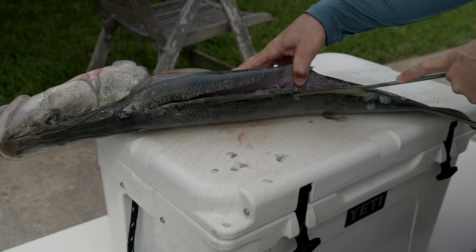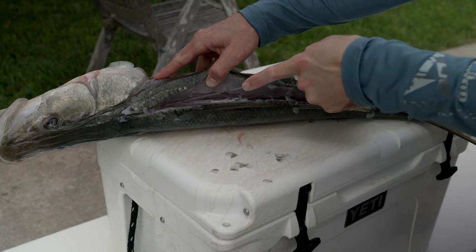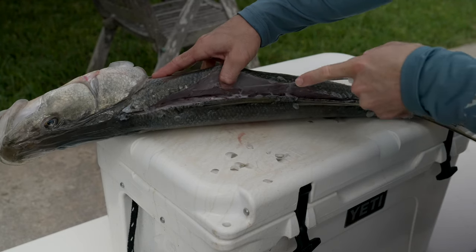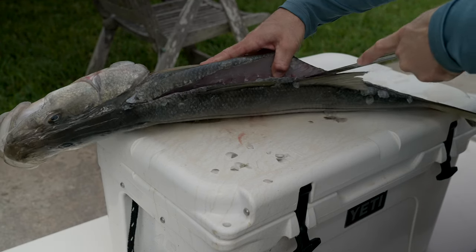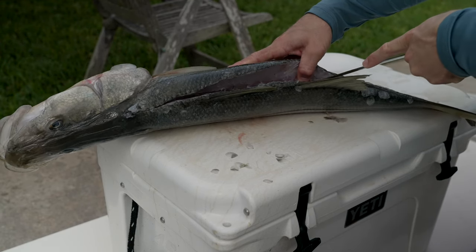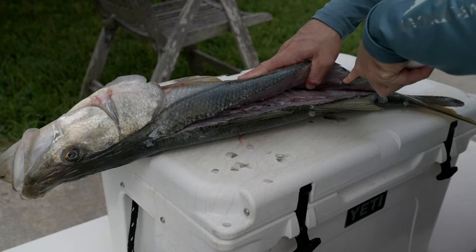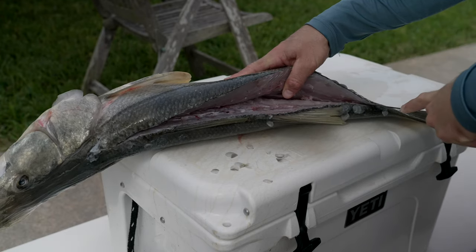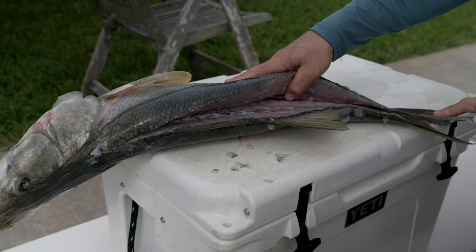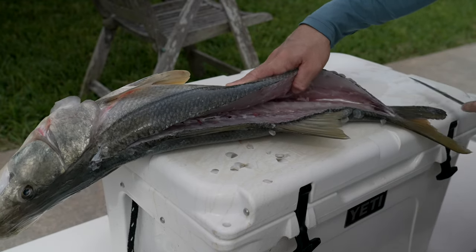So as you can see, I'm going really slow and taking my time, making really precise cuts. I just want to make sure I can get every possible ounce of edible meat off of this fish, not to waste any of it. Snook, like most fish, have a raised backbone. So you can see right here, I'm actually pointing the blade of my knife down on the other side of the raised backbone. That way I can salvage as much of the meat as I possibly can.